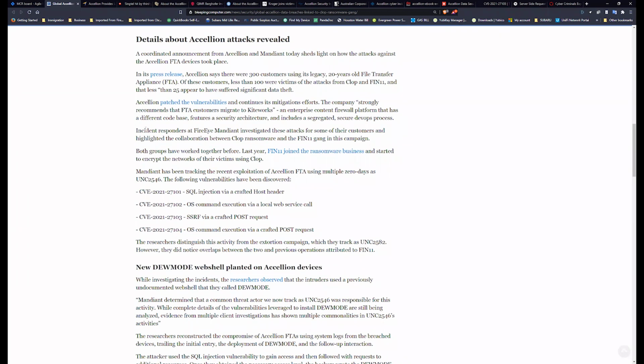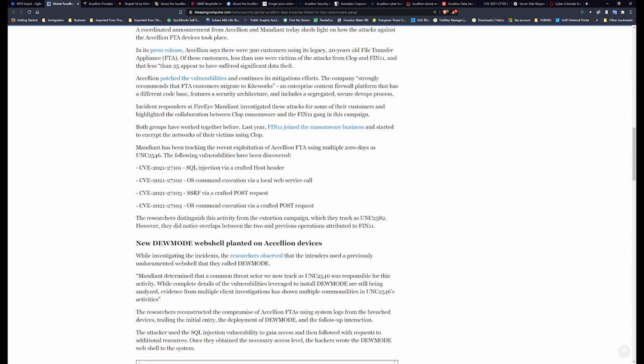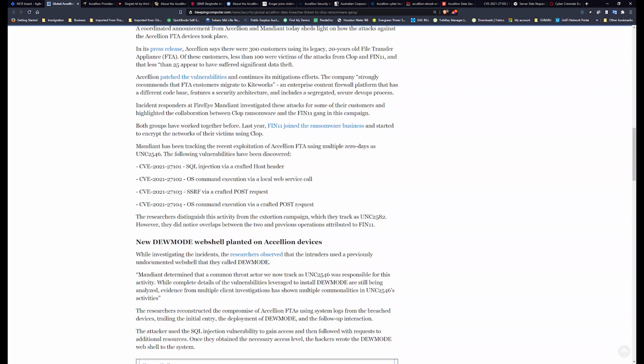So what I first want to jump on is what's cool about this, which is we have 0 days. We have CVE 2021s, and there's a new web shell. New web shells are always fun because you can do all kinds of great stuff with those. So we have CVE-2021-27101 through 104. These four CVEs do a number of things here. 27101 is a SQL injection via a crafted host header. Then there's an OS command execution via local web service call, SSRF, which is server side request forgery via crafted post request, and 27104 is an OS command execution via a crafted post request.